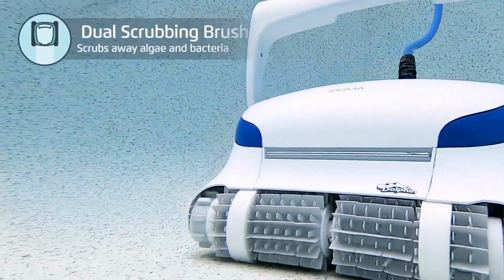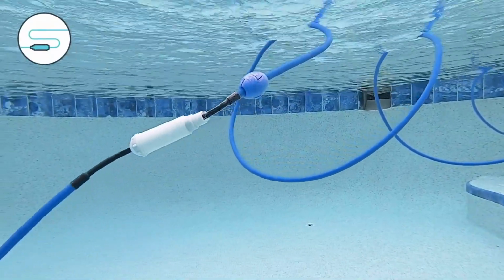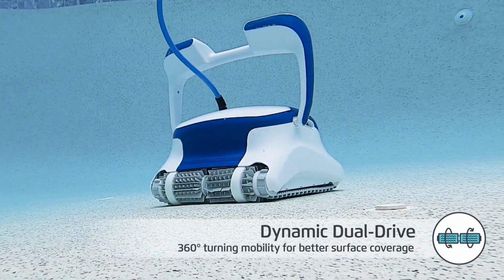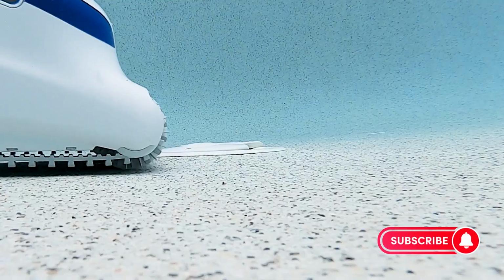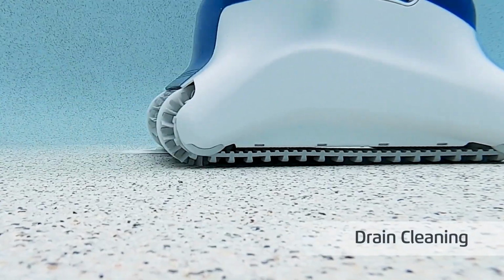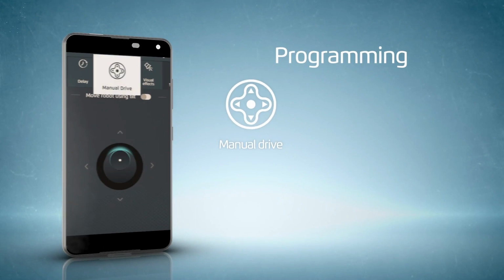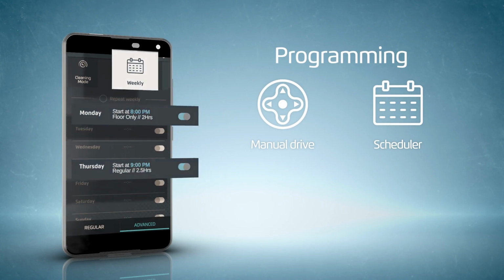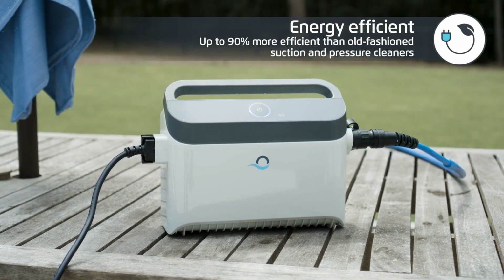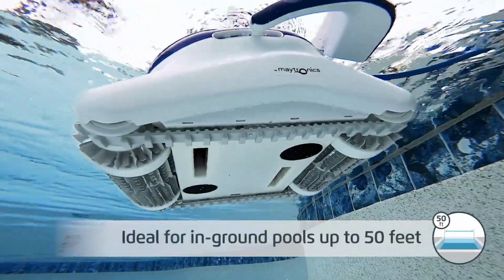With its ability to handle pools up to 50 feet in length, the Dolphin Sigma is suitable for a wide range of pool sizes. Whether you have an above-ground or in-ground pool, this robotic cleaner is equipped to handle the task. Its intelligent navigation system ensures efficient coverage, maneuvering around obstacles and corners to leave no area untouched. From the floor to the walls and even the waterline, the Dolphin Sigma ensures a comprehensive clean for a spotless pool. That's all I have to say.